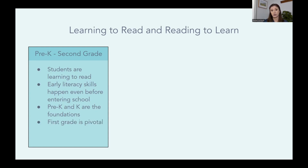First grade is really pivotal. And we want to make sure that by the end of first grade, we have a lot of those pieces in place. And that's because moving into second grade, we're going to move into those more advanced phonics skills, and we're going to practice our fluency. We're going to practice, practice, practice. And that's what helps us become more fluent, right?